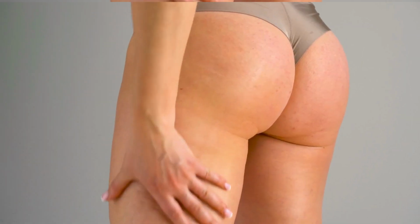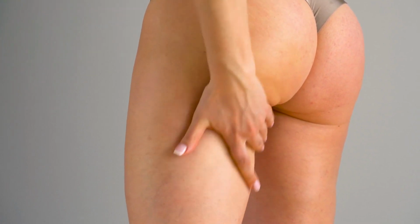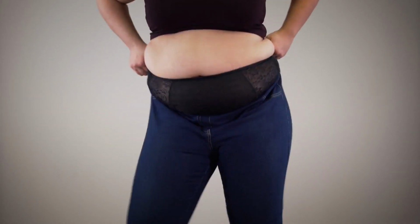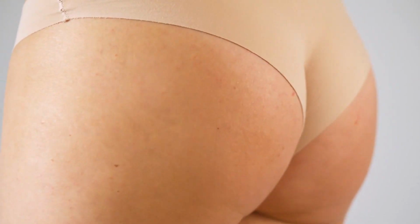Getting rid of your cellulite isn't an overnight process. If you're feeling down about your puckered skin, remember that cellulite is ridiculously common and natural. Around 93% of women are thought to have it. And there's absolutely nothing wrong with having it, loving it, or wanting to get rid of it. Be patient with these methods and you should see a gradual improvement as time goes by.